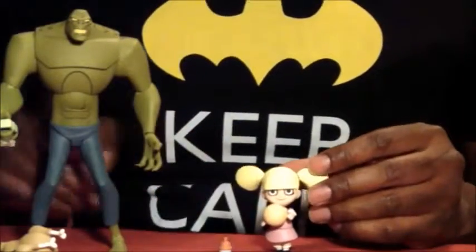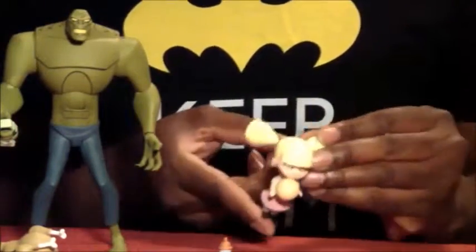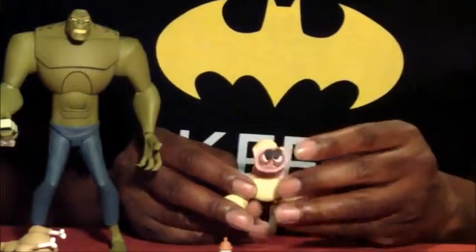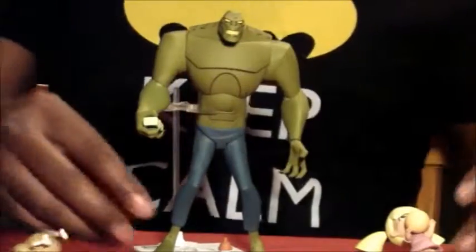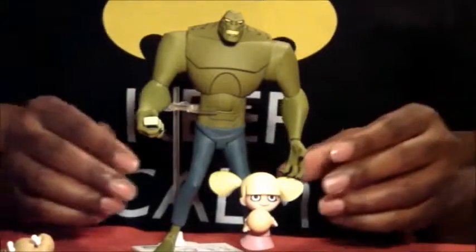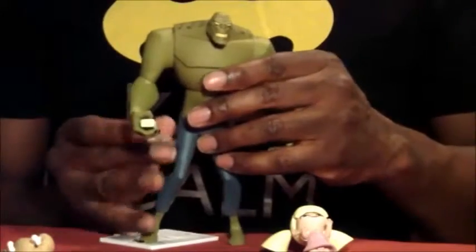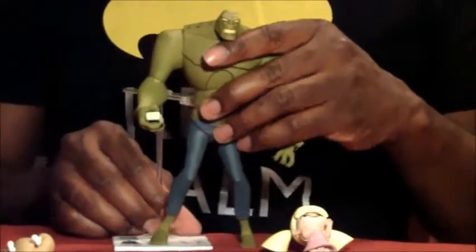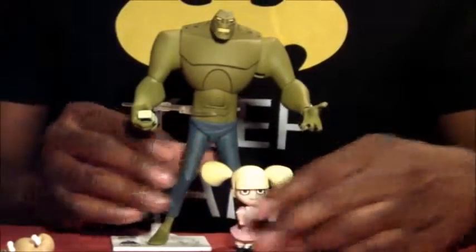Now, she does not come with the turnaround stand like Killer Croc, which is too bad, because it would have been nice to be able to stand her on her own if she came with just a little mini stand, or even holes in her feet, which she does not have, so you can't even put a clear peg there to hold her up. So basically what you'll have to do is get Killer Croc, stand him up on the stand like this, and then place Baby Doll right there underneath, beside his knee or something like that, and that's the way you have to display them. Another thing too, the ball falls out pretty easily, so depending where you place her on the shelf, if you don't want the ball to go rolling and missing, you might want to place it down below or off to the side, and there you go.